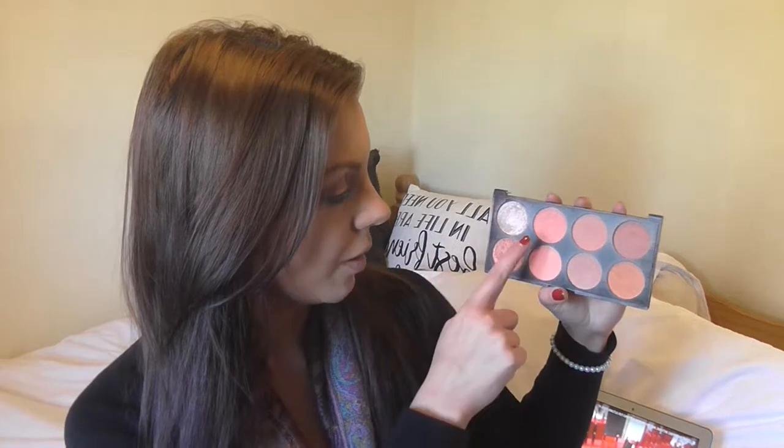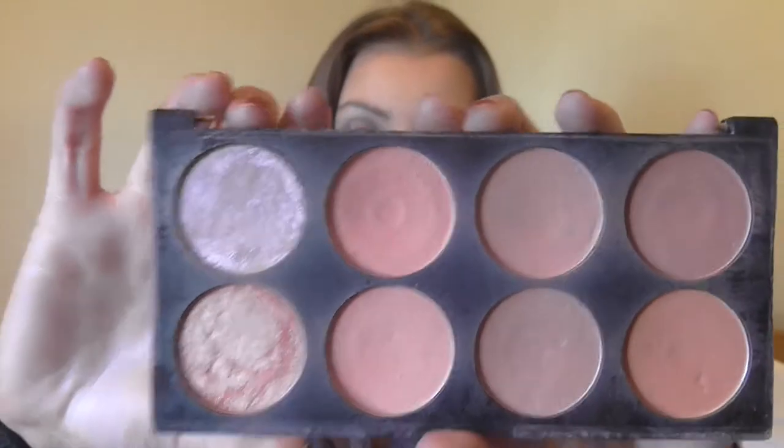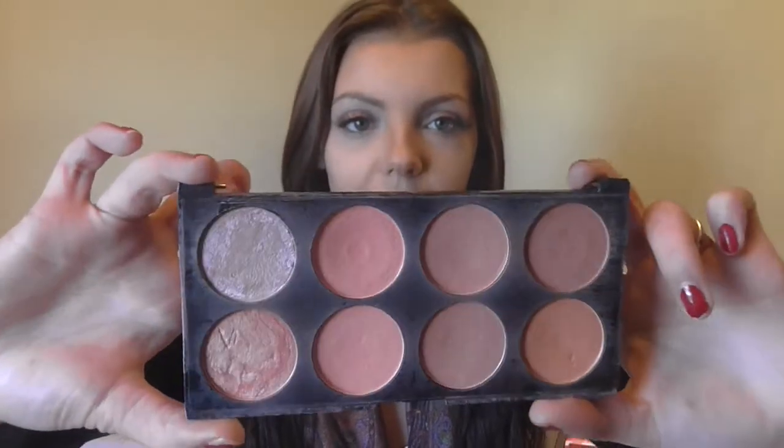So you get 8 different colours. You've got sort of like the browns, the lighter pinks, the orange, and then you've got 2 kind of marble effect ones. So you've got like a pink, purple, orange one and more of a highlighter shade. So if I just show it up closer, I really love this palette.